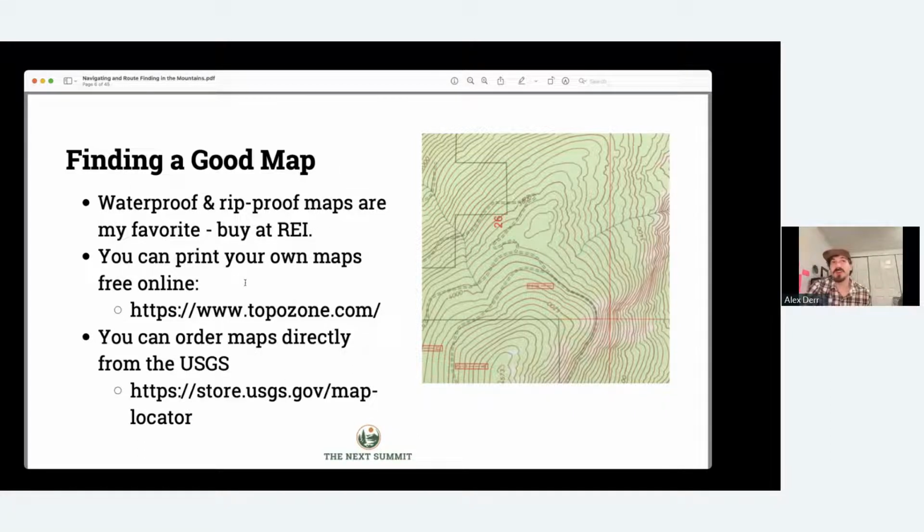If you'd like, you can also just print your own maps off online. TopoZone is a website that has a lot of different maps, and you can order maps or download them directly from the USGS. This link here, which I'll include in an email to you after this session today, allows you to locate the right map that you want to buy, and then from there you can either download a PDF or buy a more sturdy copy to have sent to you. So definitely my recommendation for getting really high quality detailed maps.